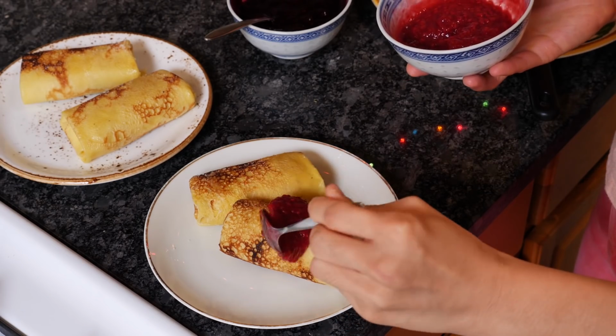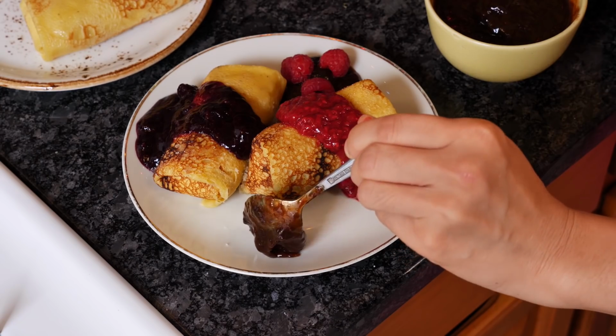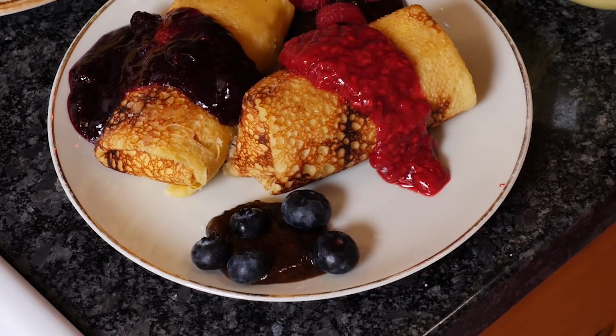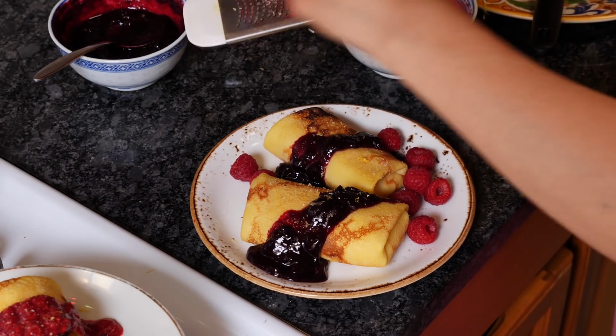Transfer to a plate to cool slightly and then serve with your berry sauce and whatever else you should desire. If you like some fresh berries on top, go for it. If you want a little bit more lemon zest, go for it. And if you want a little more nutmeg, definitely go for it.